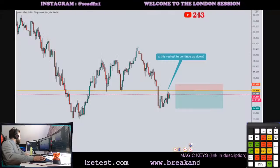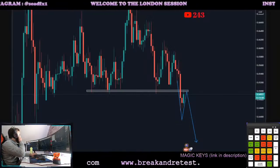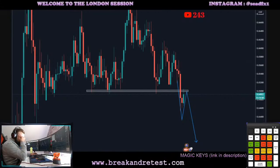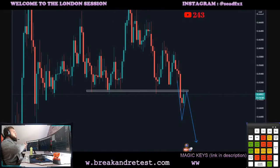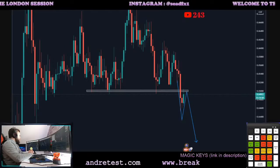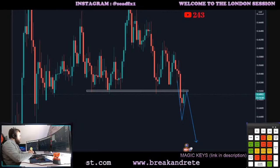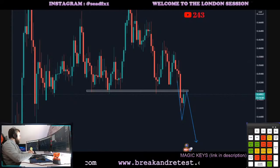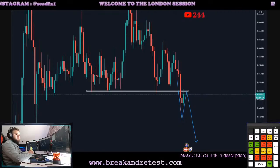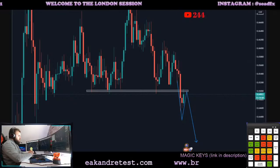Let's take a look. AUD, first of all, this is a pair that we don't trade. And this is currently happening on daily, which means you have to switch to the lower time frames to find an entry. So switch to the lower time frames, 1 hour or 4 hour. Look what's happening.